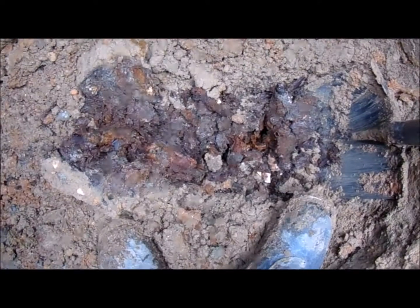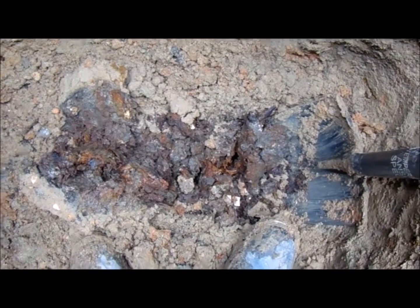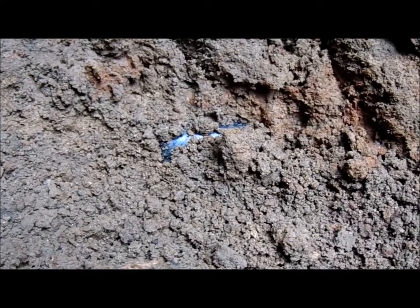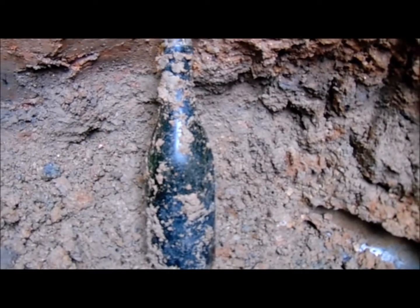Okay, I'm finally starting to hit something. Dark colored soil. That is the layer. It started at almost 5 feet deep. Alright, we got the first bottle showing up. And those have very minimal value. But I'm going to bring it home anyway.